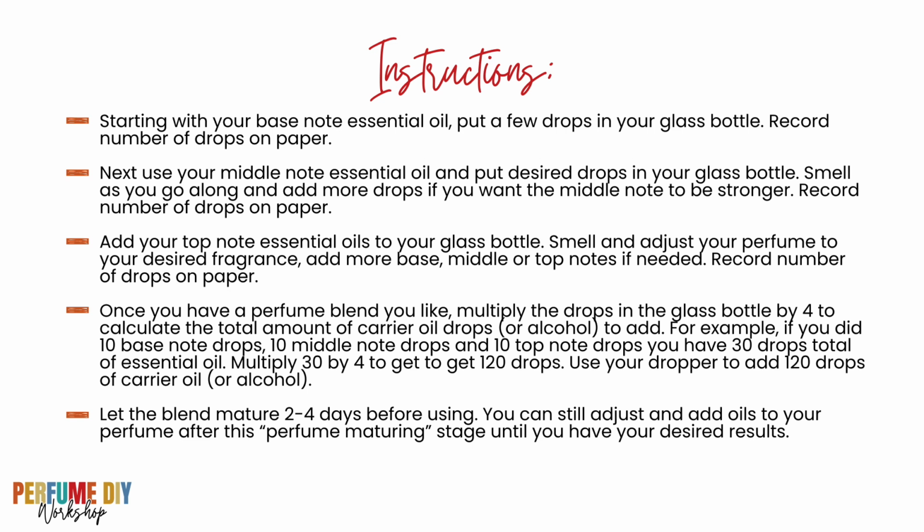But I kept coming across that you want to let the blend mature for 2 to 4 days before you use it, just to really let it mix up and do its thing. And in one spot I found, they said do it in a cool, dark place. And then after you've let it marinate for a while, then you can always adjust the oils. Oh, and they call it the perfume maturing stage if you want to get really fancy. Like those are some steps for you.